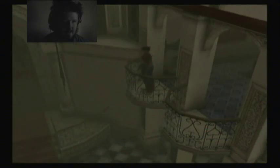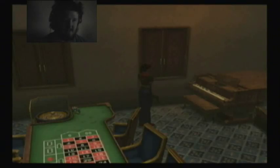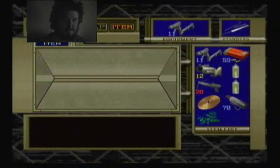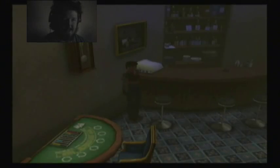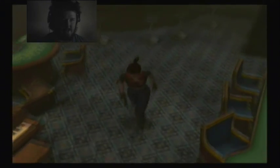Nothing out there. Nothing out there. What was the point in that? There's the piano I was talking about. Hey, I found some herbs. Right, so have we got... Okay, we got two spaces. Let's combine the fuck out of them. Yeah. I'm gonna take the other one. Yeah, good. Three doses of health, bitch. Only for you to be used in extreme conditions. So now I can go and get the piano roll.